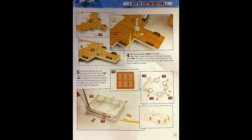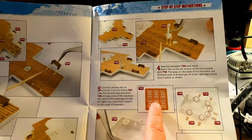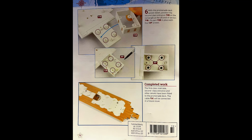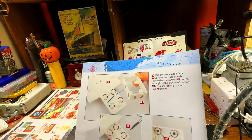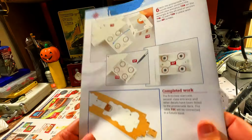And let's see, a ventilator or a vent. Nice. You can see the windows, the little frames that we're going to put in. With the promenade deck upside down, position the second class entrance on the rectangle at the aft section. And you can see the finished work.